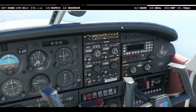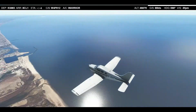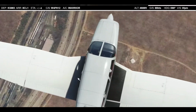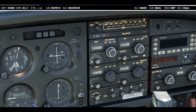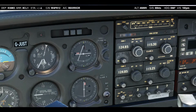So the VFR station is 11 nautical miles. What is it, 1.1? Yes, it's 1.1 nautical miles. So we're almost on top actually. Maybe that is it actually, look at that. That's our VFR station. Now we go to flight, above radio 084.